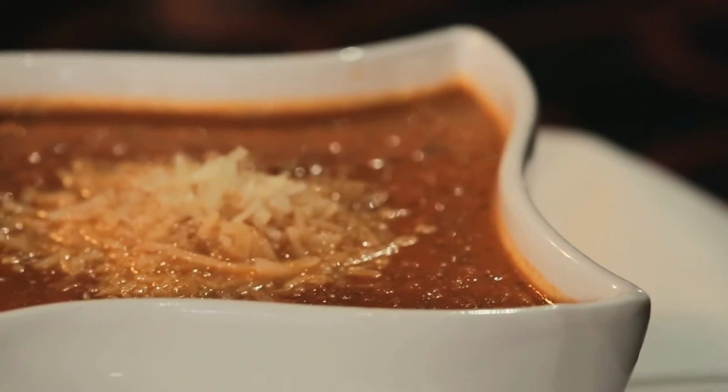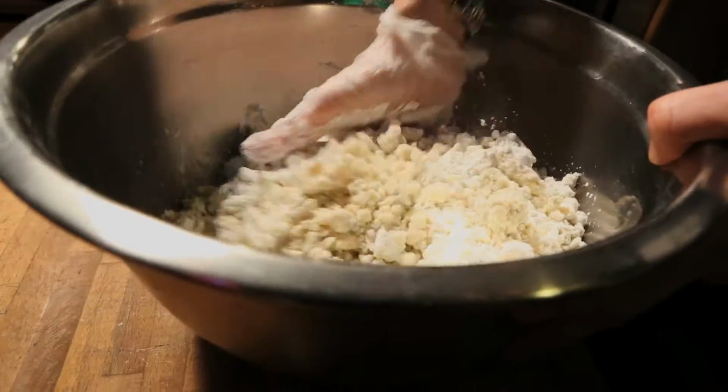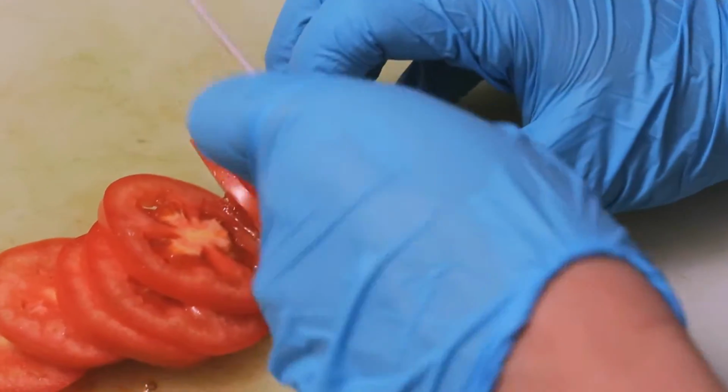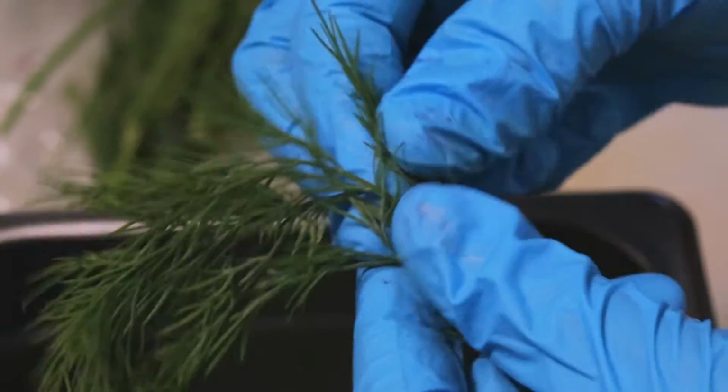Welcome back to Weekend Getaways. I've shown you some of the beautiful scenery here in Spokane, but now it's time to check out my favorite part of every trip, the food. I'm going to show you some of my favorite spots in Spokane, where they're making homemade soup from scratch and where they use local organic ingredients in their seasonal menu.